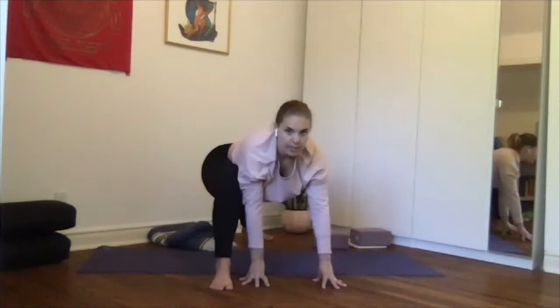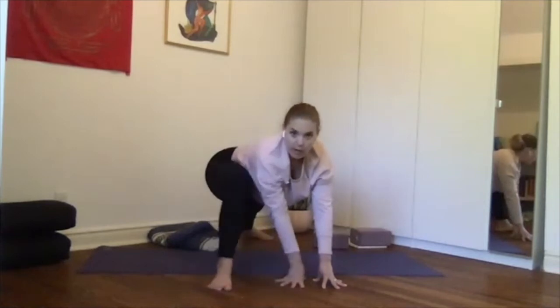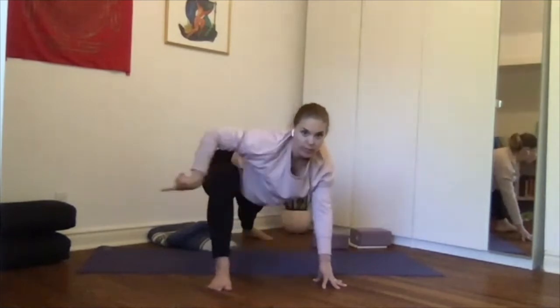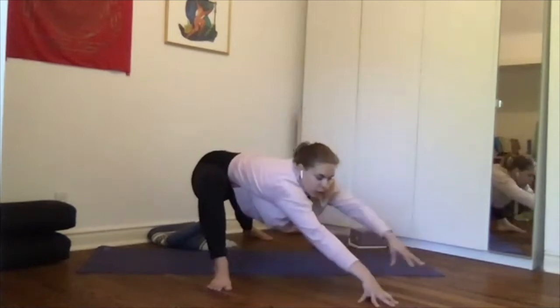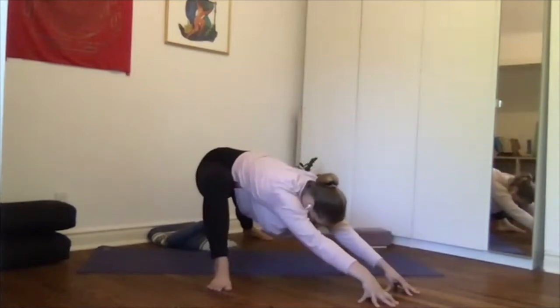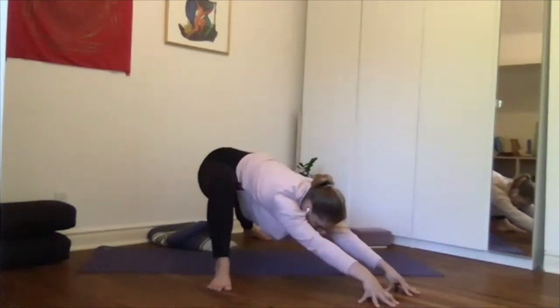Putting the back heel down on the floor, hips are heavy, but knee is really in line with the big toes. It's not falling in. Yeah, I'm sending it towards that baby toe side of the foot. Walk the hands over to that top right corner of your mat. Drawing the arm bones into the shoulder sockets. Draw the ribs in, send the hips back, breathing there.